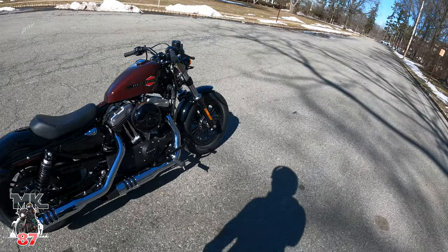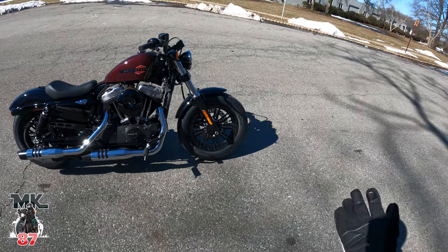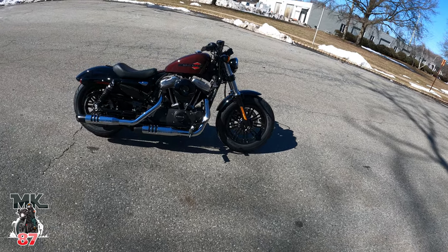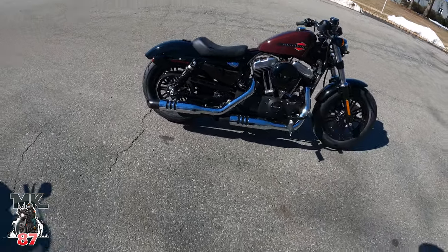They're going to last you. These are the type of bikes that if you get one, you really don't have to worry about anything but doing an oil change, and that's it. To be honest, the longevity in these bikes is endless. It'll last you a long time, especially with that Evo engine, which is just a classic engine.